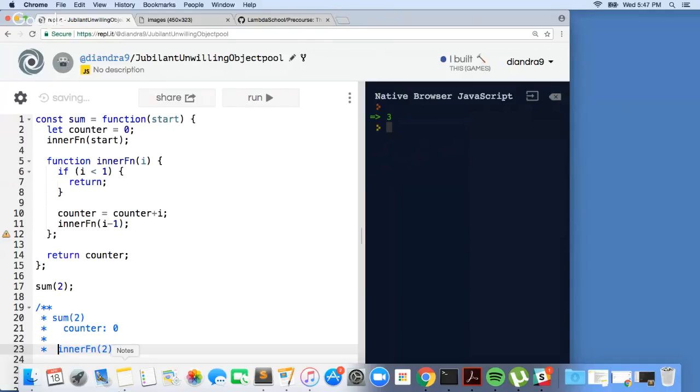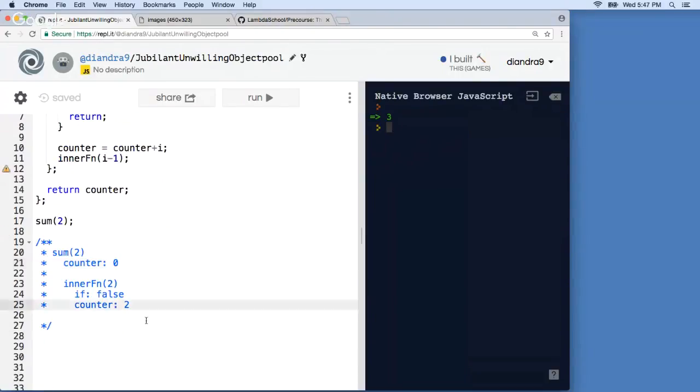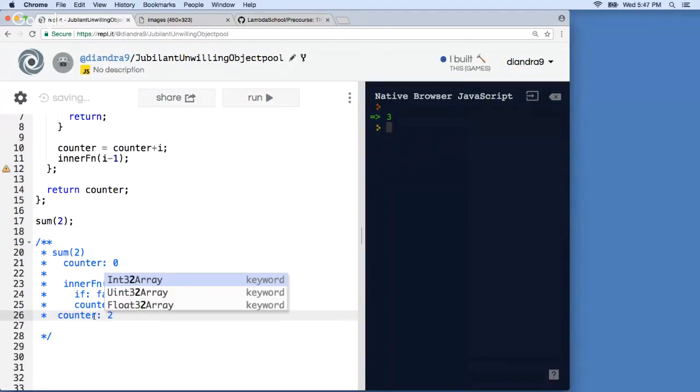So here is a function call. Now within this function, we have our if statement, of course. Our if statement is first going to be false because 2 is definitely not less than 1. And then we increment our counter. So now counter becomes I plus counter, which is going to be 0 plus 2. And notice that because we have a closure with this counter up here, it's actually this variable up here that's being changed. So not only do we change it on that level, but we also change it out here because of closure.